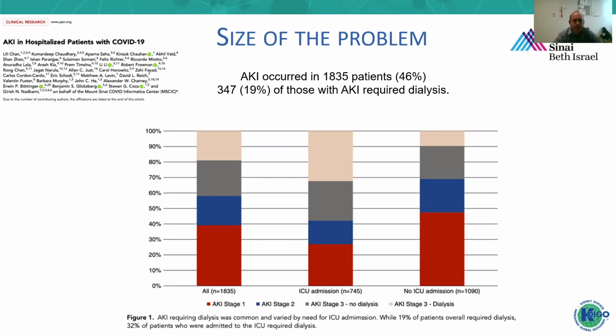So to really look at the size of the problem, we've had a large volume of data being published over the last 4 or 5 months on this, but one of the best papers comes from New York and from the Mount Sinai medical systems, where they were challenged by one of the highest intensity areas of the pandemic in the Western world. And they describe acute kidney injury in over 3,000 hospital admissions, and acute kidney injury affected 46% of patients, but almost 1 in 5 of patients with AKI required renal replacement therapy. That's really a substantial number even for a very large hospital system to be able to deal with.